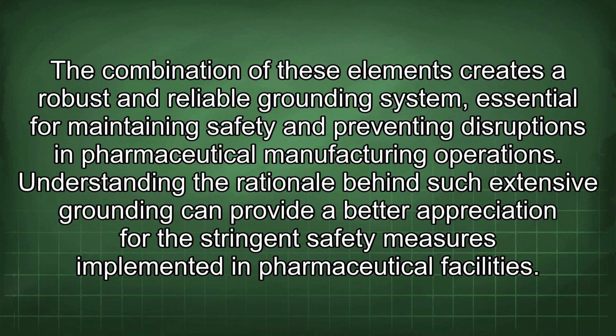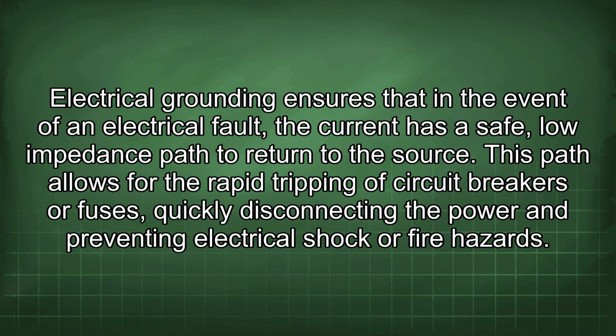The combination of these elements creates a robust and reliable grounding system, essential for maintaining safety and preventing disruptions in pharmaceutical manufacturing operations. Understanding the rationale behind such extensive grounding can provide a better appreciation for the stringent safety measures implemented in pharmaceutical facilities. Electrical grounding ensures that in the event of an electrical fault, the current has a safe, low-impedance path to return to the source.